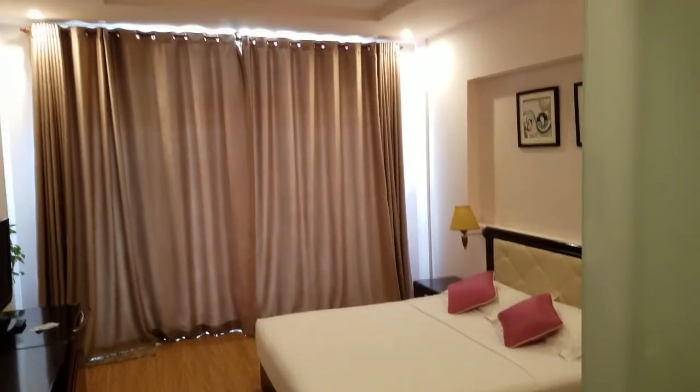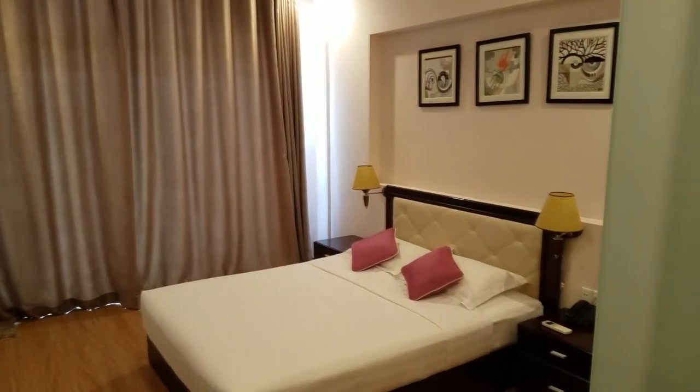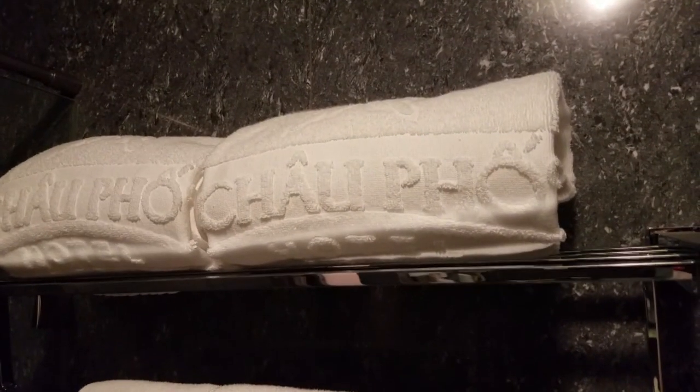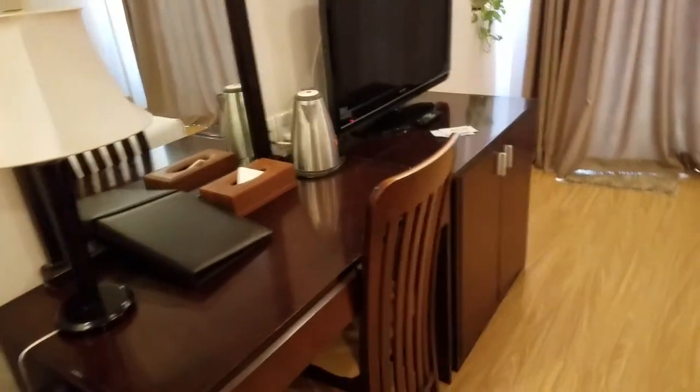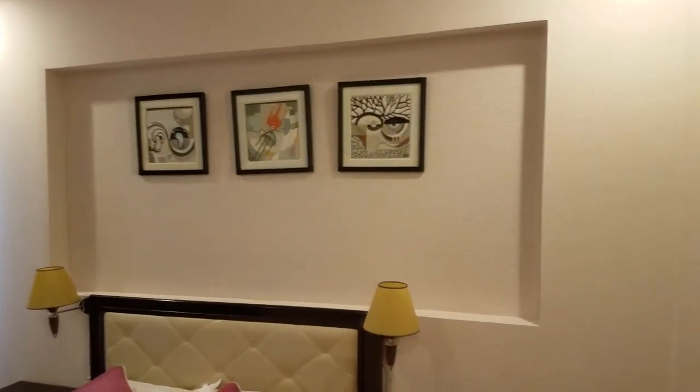This is my last and final hotel. It looks to be one of the top, if not the top ones that I've been in. It looks very nice in comparison to a few. Let's take a look. It's the bathroom. Nice open shower. And I will butcher it, so that is the name of the hotel. I'm not quite sure how to pronounce it, so I won't. And this is the bedroom area. Looks very clean and updated.